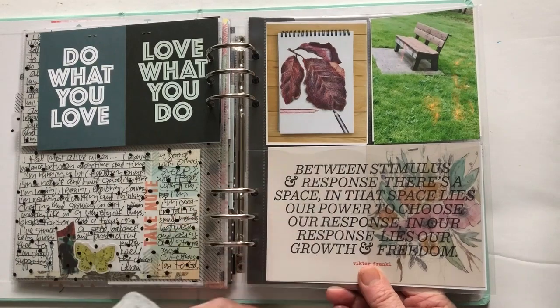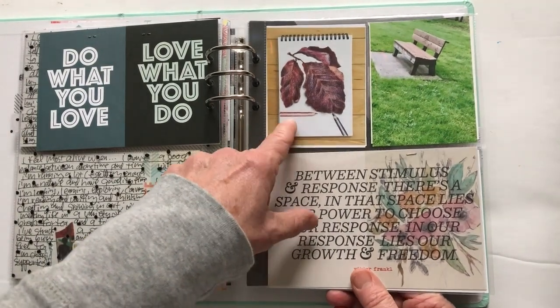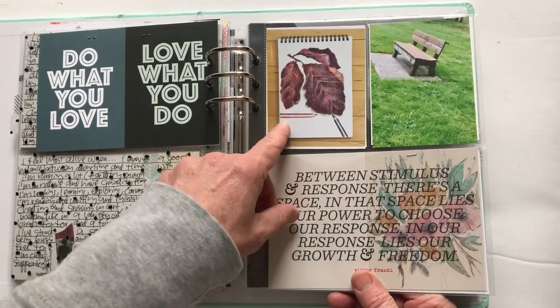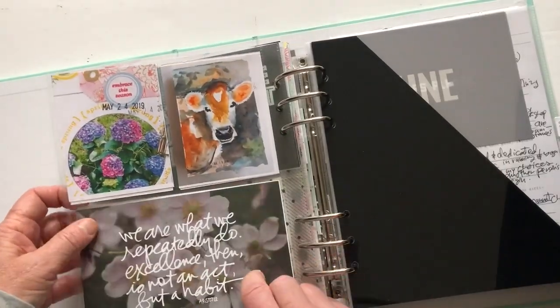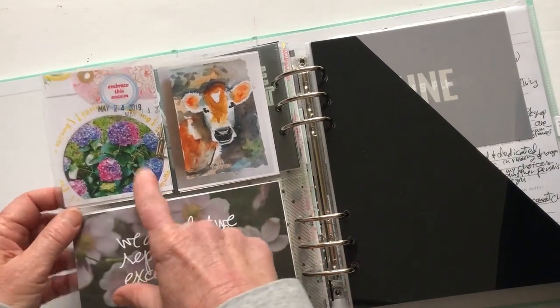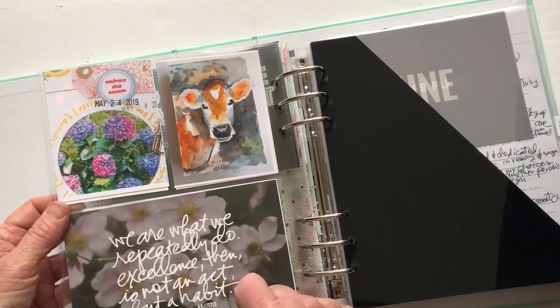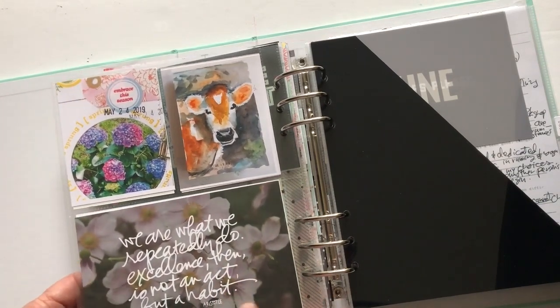Just a couple of photographs here. One is a project that I worked on in the month, did a little exploration of colored pencil through a class. Also kept a sketchbook, so here's my cow. And then, of course, embrace the season. Spring is such a wonderful time. We are what we repeatedly do. Excellence is not an act, but a habit.